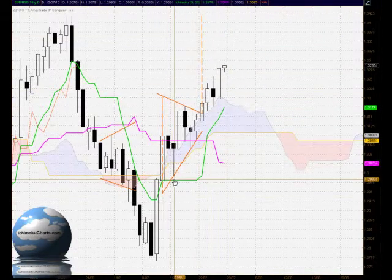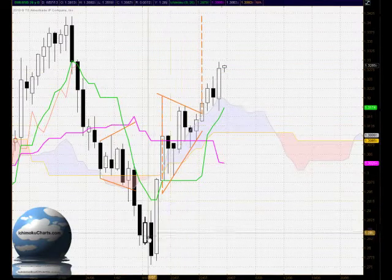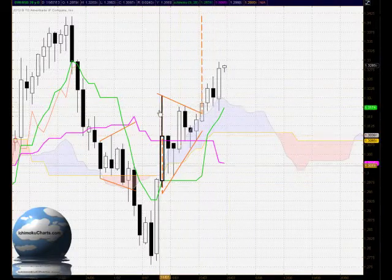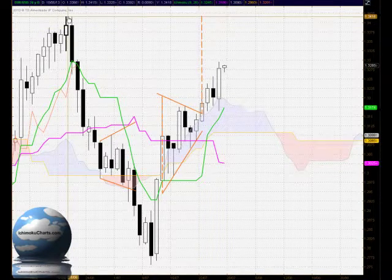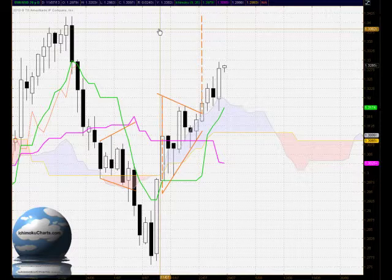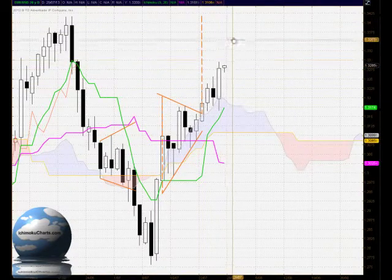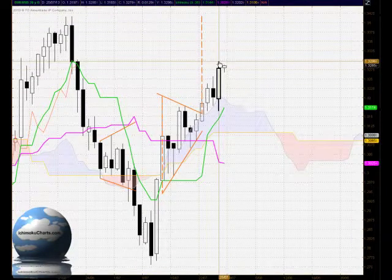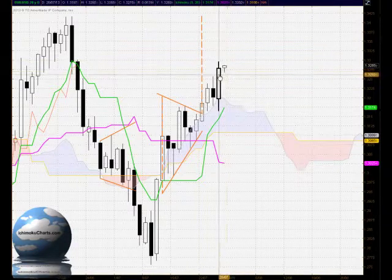In terms of the pattern that we saw previously, we had this symmetrical triangle, not a perfect one, quite large in relation to the trend leading into it, but the target that we had for it was the width of the pattern projected up from the breakout. That gave us a target up around this major swing high around 134, just above. And the way this market's trading now, it does look as though we have a possibility of achieving that target. Early days yet, we have achieved half of that target, so that's some good momentum from this market. We do need to watch how the market reacts over the next day or so.